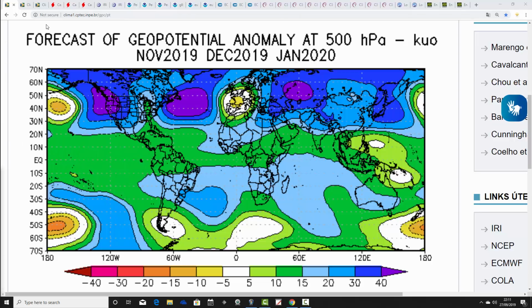So we're going to start off with the Brazilian one. Now, this one doesn't get us to the full winter period either. This one goes from November through to January, so it doesn't cover the full winter 2019-2020 forecast period. But it goes far enough into winter, up to January 2020, to be able to include it in this update, whereas the JMA just stops at December, which isn't enough really to be able to include it.